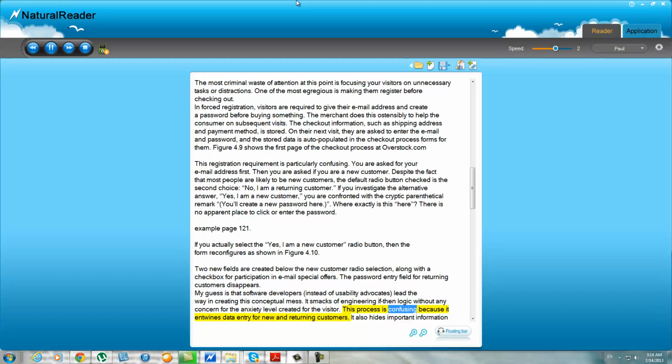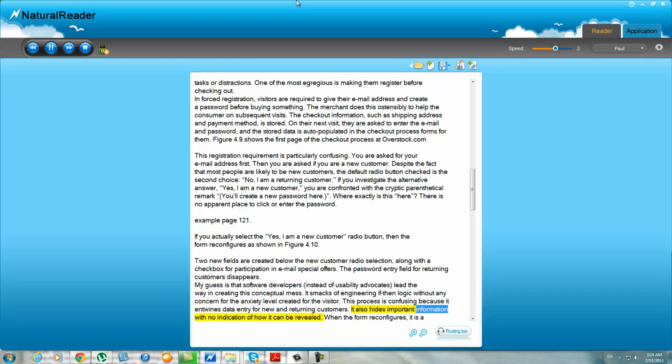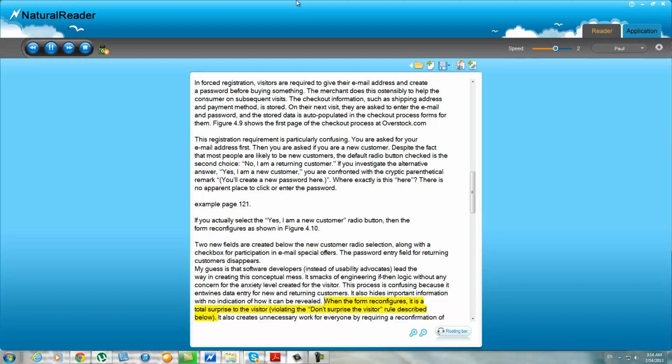This process is confusing because it entwines data entry for new and returning customers. It also hides important information with no indication of how it can be revealed. When the form reconfigures, it is a total surprise to the visitor, violating the "Don't Surprise the Visitor" rule described below.